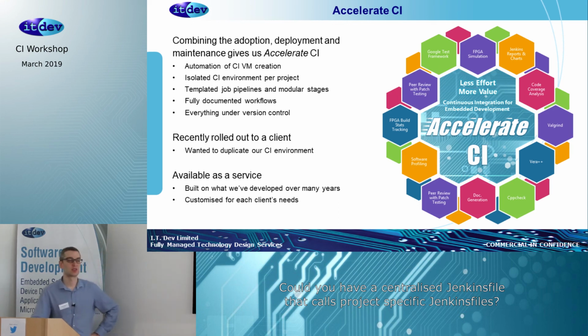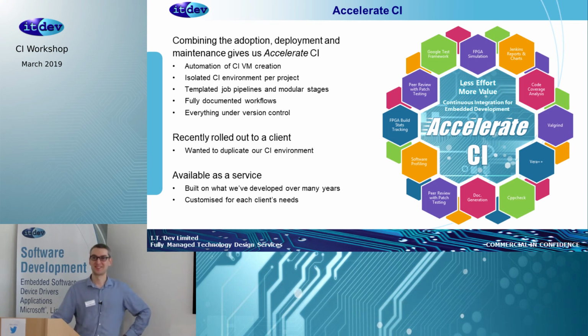Because everything is in version control and text-based, it's been quite easy to keep up to date. It's generating patches and bringing them back in, so it's not been too much of a headache, I guess.